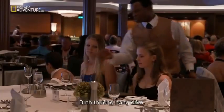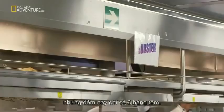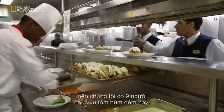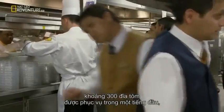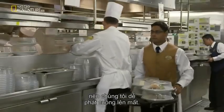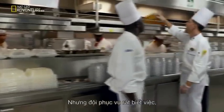Normally, on a regular evening, we'd have a chicken, a beef, a fish line, but tonight we dedicate three lines solely for lobster. So I've got nine guys that are just dealing with the lobster tonight. It's our busiest one. I think we're up to about 300 within the first hour. So it's going to be crazy for us. But we've got a good team up here. We all know what we're doing.